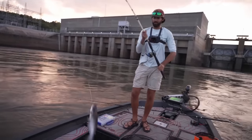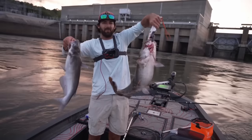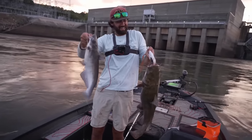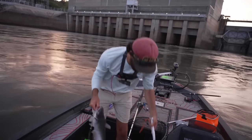From that run, you would have thought that was a giant. Look at that. We got doubles. What's wrong with that, guys? These guys actually like to eat these smaller blue catfish. That's cool. Let me get this little blue catfish out of the way.